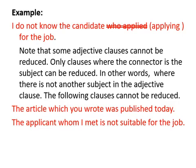Note that some adjective clauses cannot be reduced. في adjective clauses ما أقدرش أعملها phrases أو أعملها just one word. Only clauses where the connector is the subject can be reduced. يعني إيه؟ أنا عندي مثلا الجملة اللي فاتت دي: I do not know the candidate who applied for the job. الكونكتور هنا في ال adjective clause هو subject، مش كده؟ who applied، who هي subject. دي بس ال adjective clauses that can be reduced. طيب in other words, where there is not another subject in the adjective clause. إذا كان ال adjective clause السبجكت فيها حد تاني يبقى they cannot be reduced.